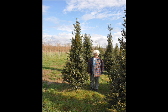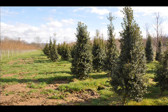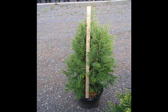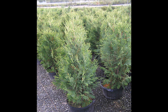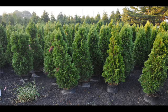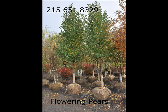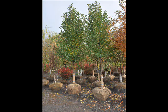In the way of shrubs, we have arrowwood viburnums, bayberry, blackhaw viburnums, a whole range of viburnums, dogwoods, red twig, silky dogwoods, elderberries. We also have forsythia, common lilacs, Japanese lilacs, Peking lilacs, nannyberry, ninebark, and things such as Russian olive, which some people think is invasive. But we do sell a wide range of trees and shrubs, including winterberry holly. So give us a call at 215-651-8329 as we do deliver and plant.